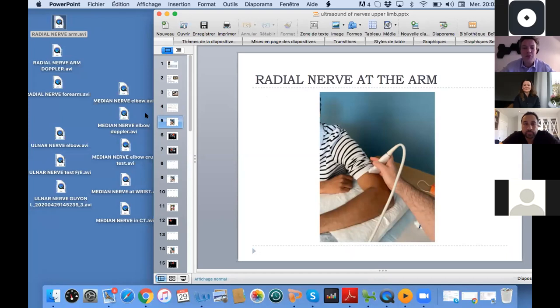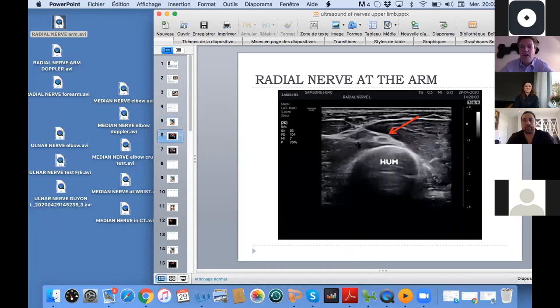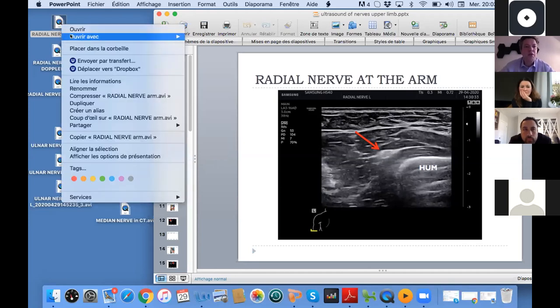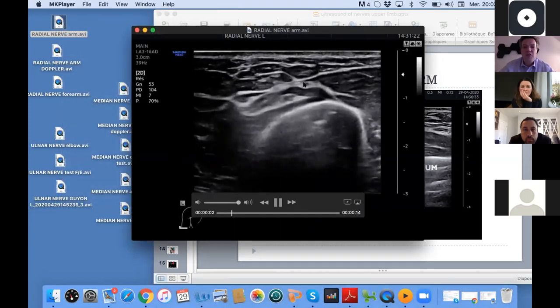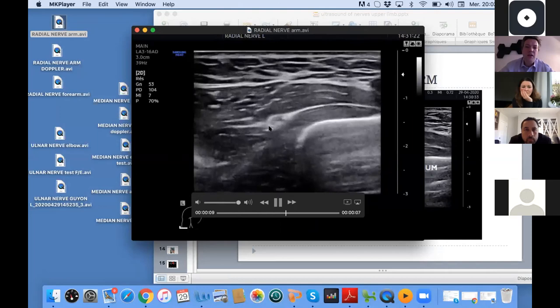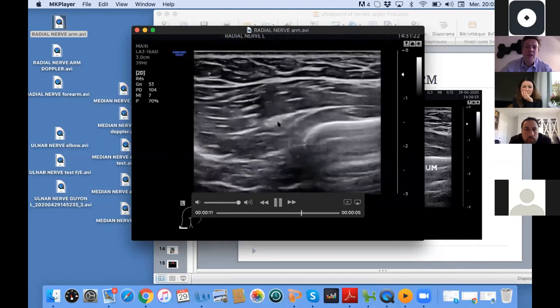So for the radial nerve, I will show you tips and tricks about ultrasonography. It is important to have a good position of the patient like that for the radial nerve at the arm. You can see here the view of the radial nerve, and there is the humeral bone here, and you can follow it proximally and distally very easily. This is distally, okay? And I can show you a video of this. There is an artery here, and this is the radial nerve at the arm. You go distally here. This is the humeral bone. And after that, coming back to proximal.